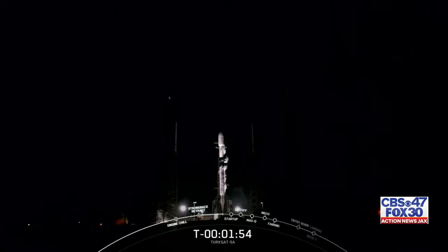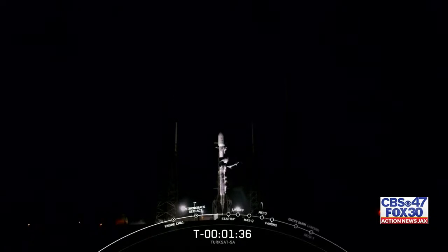At this time, the LOX loading is complete. It just finished on the second stage, and that is the last milestone for propellant loading prior to liftoff. We're going to start seeing a buildup of white clouds emanating from the Falcon 9. That's perfectly normal. That's that excess liquid oxygen boiling when it's exposed to the ambient temperature of the air around the Falcon 9 fuselage.